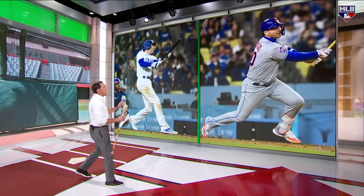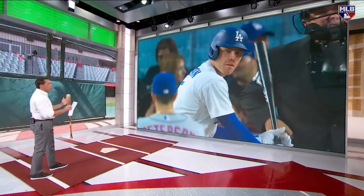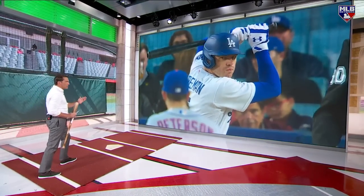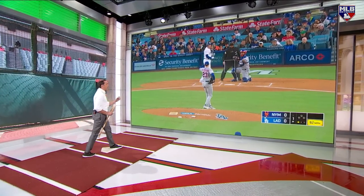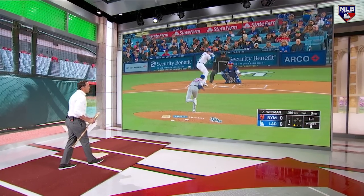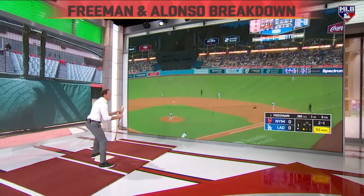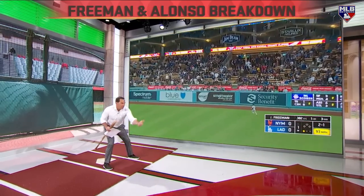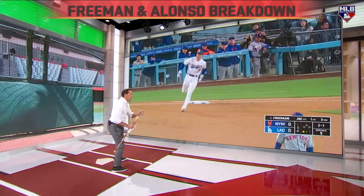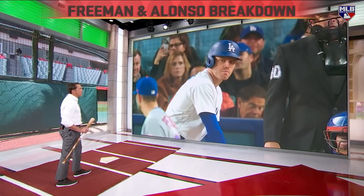So let's dive in. I want to compare the two different swings and how they go about it. Let's go through Freddie Freeman's first at bat. Left on left, never affects him. David Peterson, 94 two-seamer in, changeup. He goes right back to the well. So it was heater in, little changeup, breaking ball away. Heater in, little changeup, breaking ball away, and then heater middle of the plate.